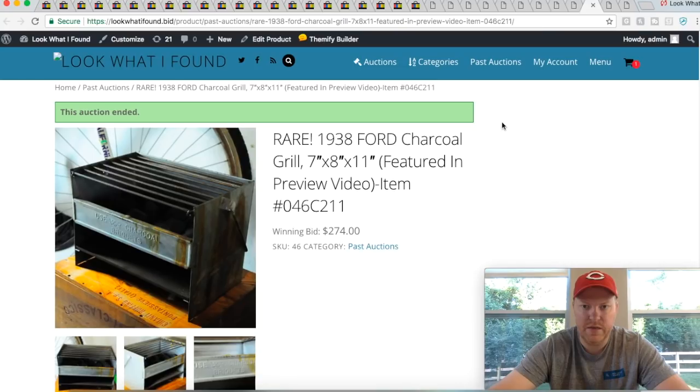Just a really neat piece. And I learned about the history of this too. This is Ford charcoal, like the Ford Motor Company. And it eventually evolved into Kingsford charcoal. So Kingsford charcoal dates back to Ford Motor Company. They've got like a whole history of it. It's pretty neat.